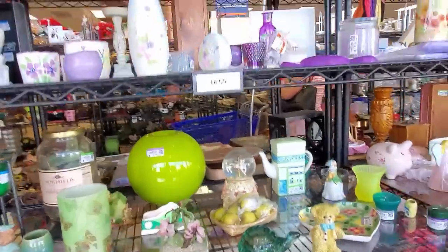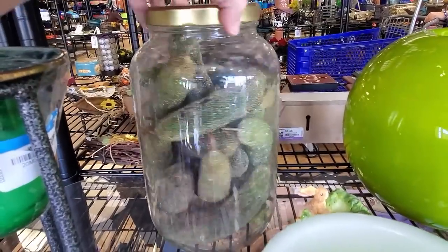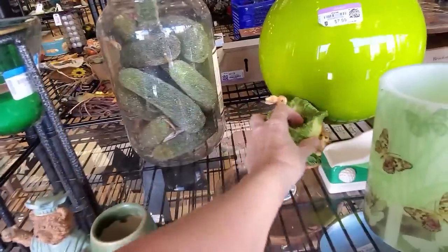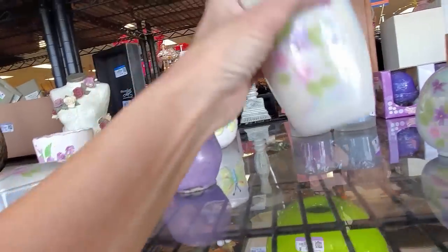This Goodwill seems to be organizing things by color, which is kind of cool because you never know what you're going to find. Like a big old jar of pickles. I love these. Actually, each one of those pickles in there would probably sell for about $10. So this was a good buy. It was a fun buy. So I might even just try selling the whole jar of pickles down at the booth.